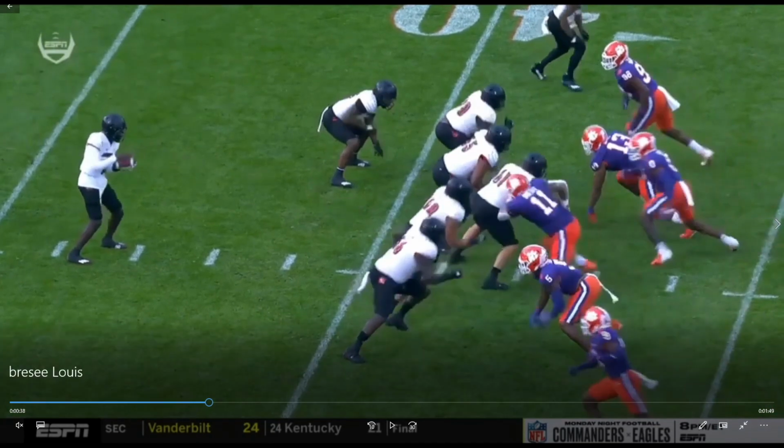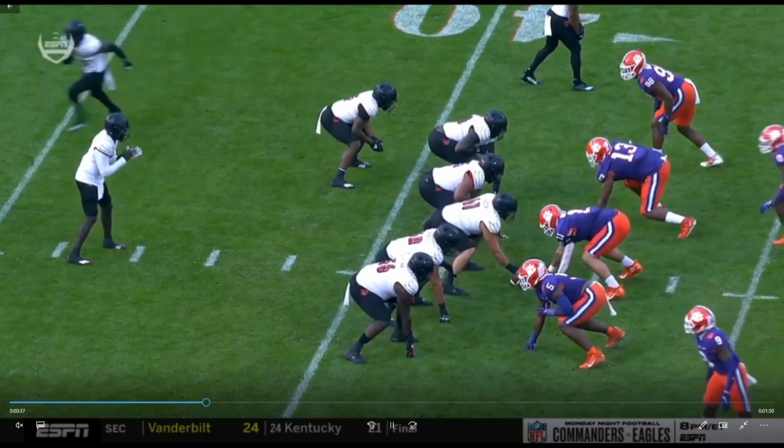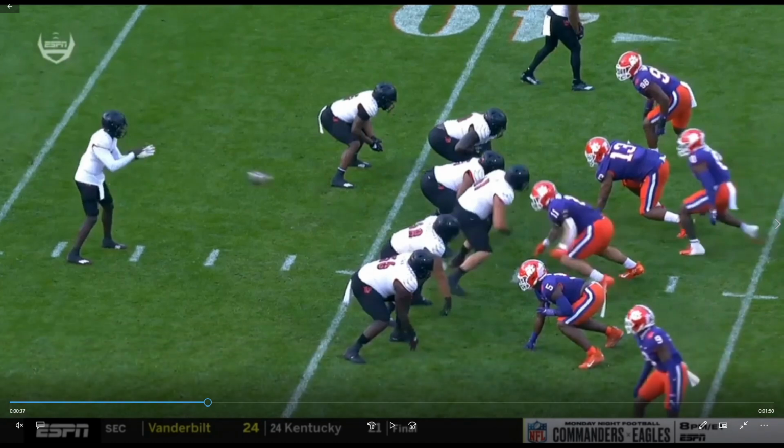That's what I like to see, man. Before anybody moves, look at him. His head's already crossed that line of scrimmage. Look at the other Clemson guys, hands are still on the ground. Guys aren't moving. This is beautiful. I love this. Sees that ball snapped, it's time to go. Look, he's moving. The center snaps the ball, so the center's always going to be the first guy to move. Look at everybody else in this picture.